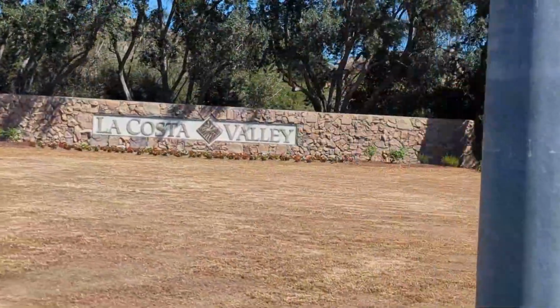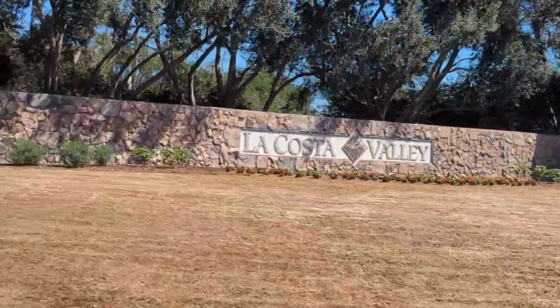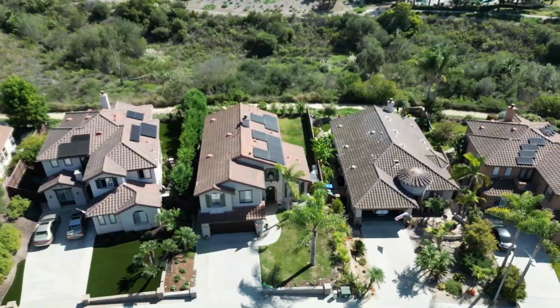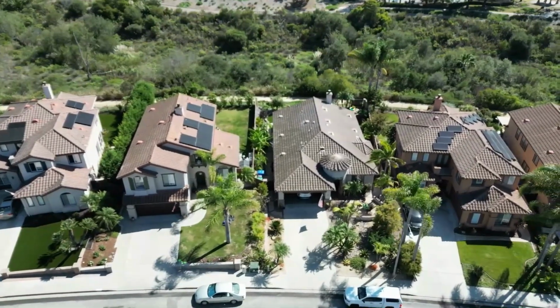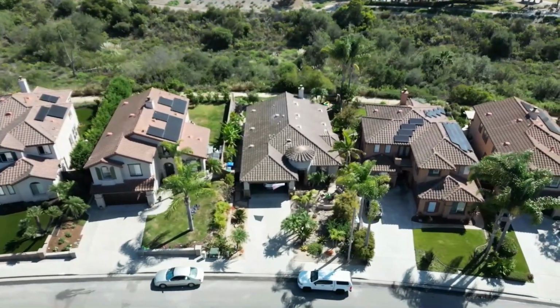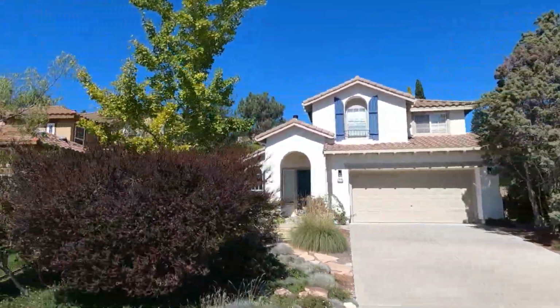We are in La Costa Valley, another one of the newer communities here in kind of South La Costa, built in the late 90s, early 2000s. Really cool community, kind of that medium level size home, a little bit smaller than La Costa Oaks, but medium level. If you're looking for a medium level size. Just not on the tiny side. Yeah. They're not a condo. So, but just a really cool community built around.